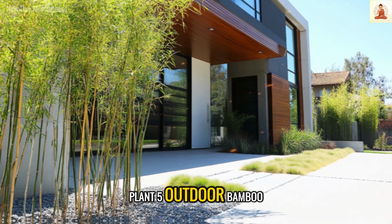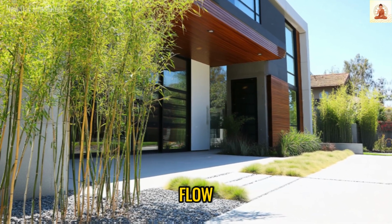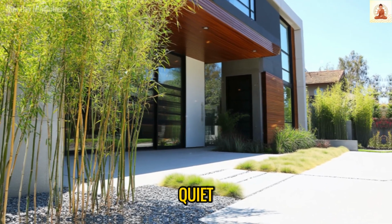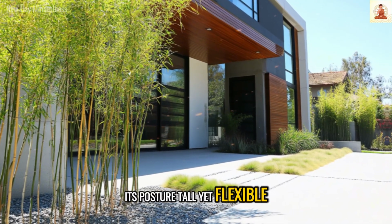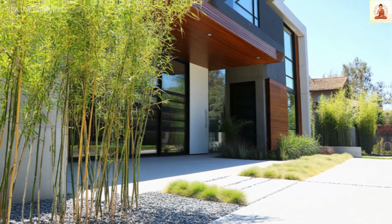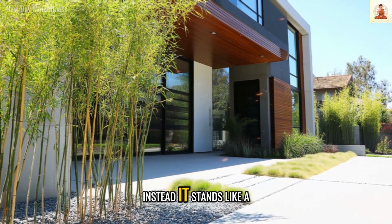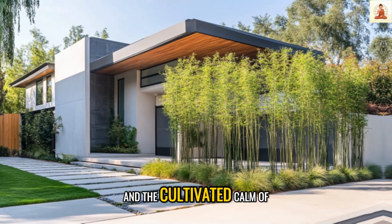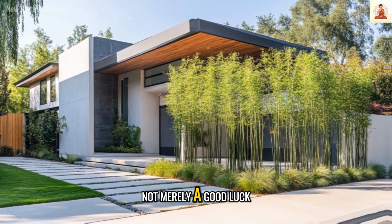Plant 5, outdoor bamboo. Noble strength, resilience, and protective flow. In the language of landscape energy, few plants speak with more quiet conviction than outdoor bamboo. Its posture, tall yet flexible, strong yet unthreatening, tells a story of graceful endurance. It doesn't compete for space or cry for attention. Instead, it stands like a living boundary between the chaos of the outside world and the cultivated calm of your home. In Feng Shui, bamboo is not merely a good luck plant.